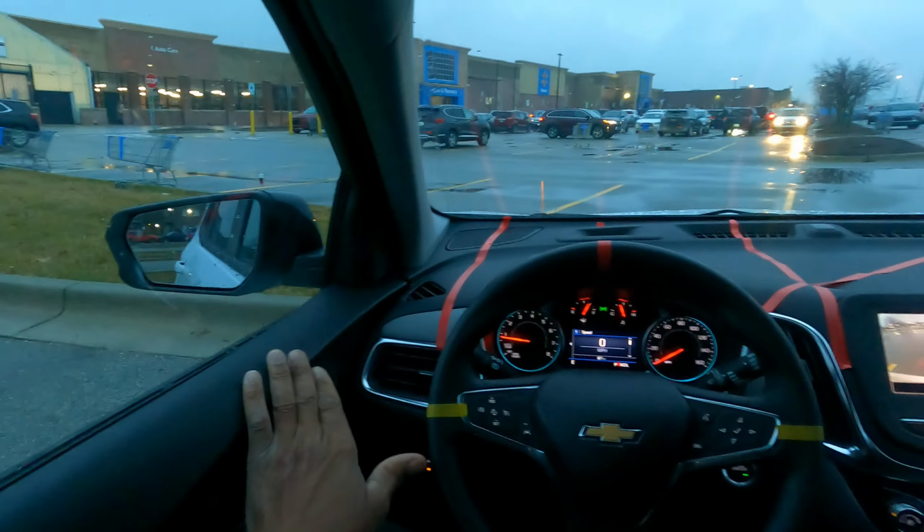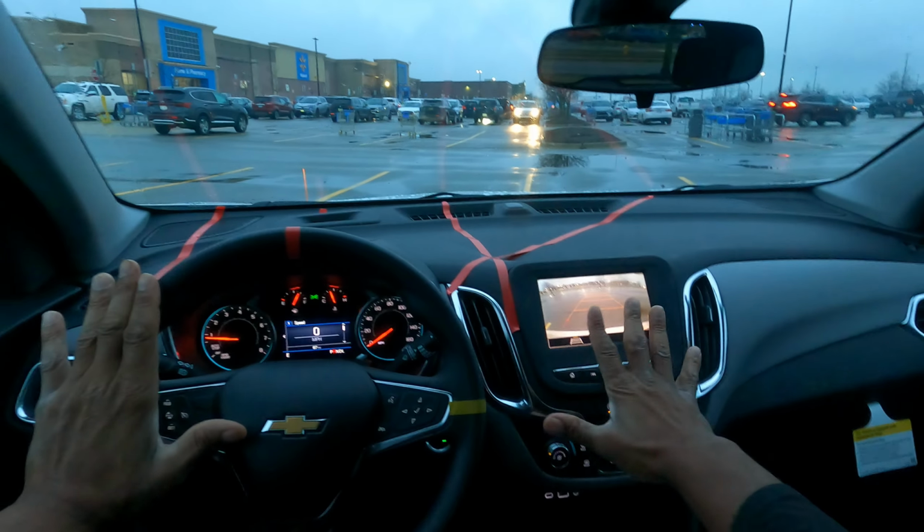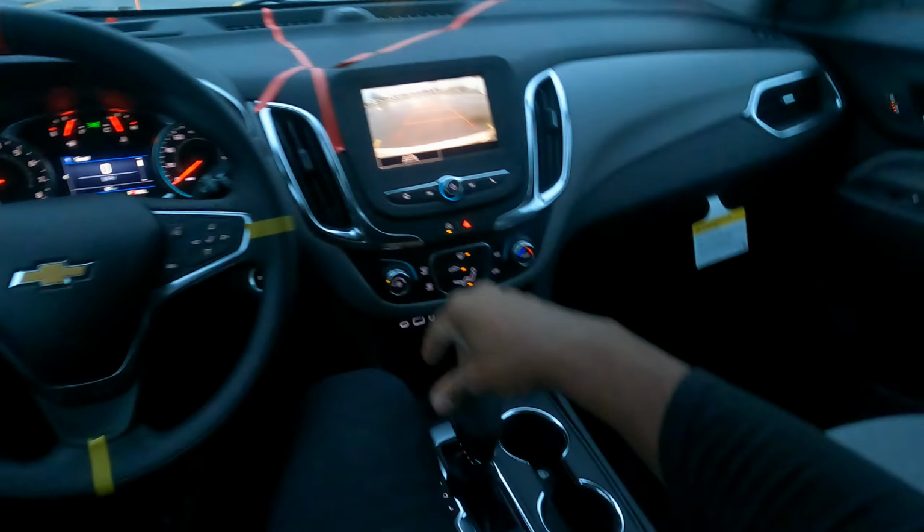We're in the vehicle, our door is locked, our mirrors are adjusted, frame the rear window in the mirror. We have a backup camera, but I would prefer my clients to look left and right. We're going to go ahead and reverse back slowly.